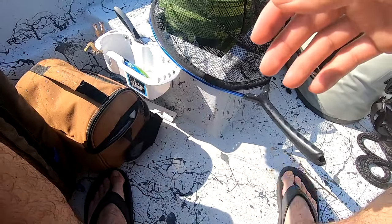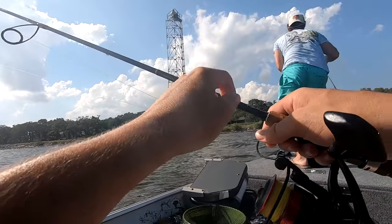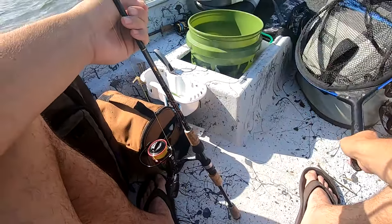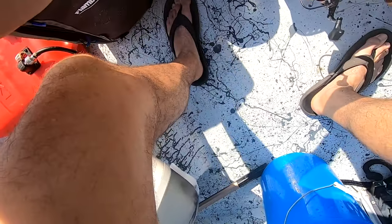Alrighty, guys. As you know it, the weather got pretty bad on the way out to 3 Mile Bridge. I mean, it was pretty bad. So we decided to stick it in here, kind of close to shore.